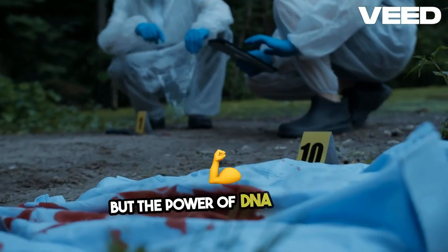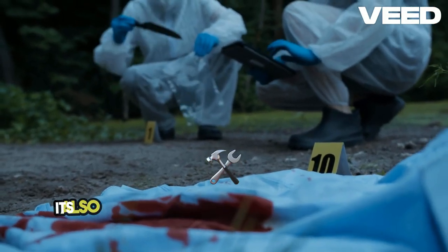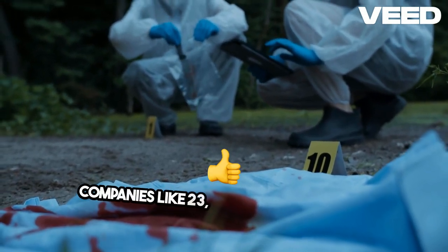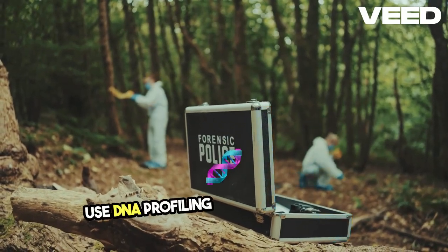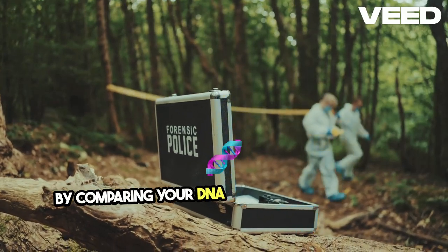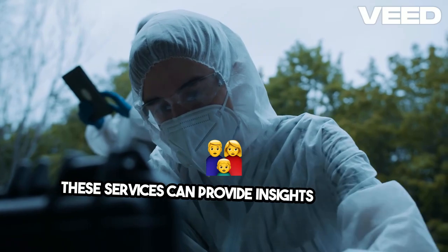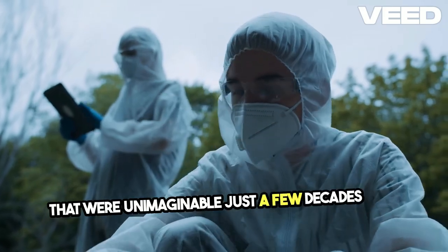But the power of DNA profiling doesn't stop at solving crimes. It's also a vital tool in the field of genealogy. Companies like 23andMe and Ancestry DNA use DNA profiling to help people trace their ancestry and discover long-lost relatives. By comparing your DNA with millions of other samples, these services can provide insights into your family history that were unimaginable just a few decades ago.